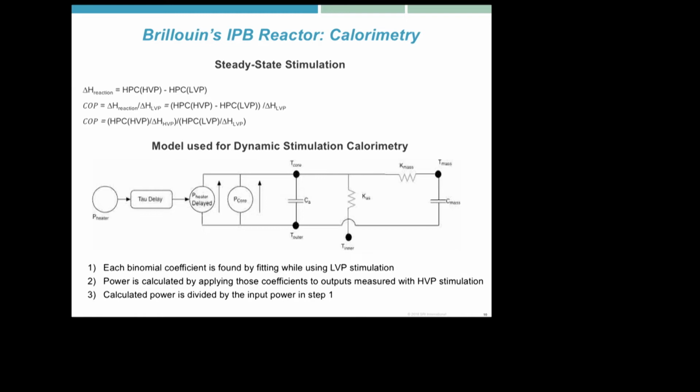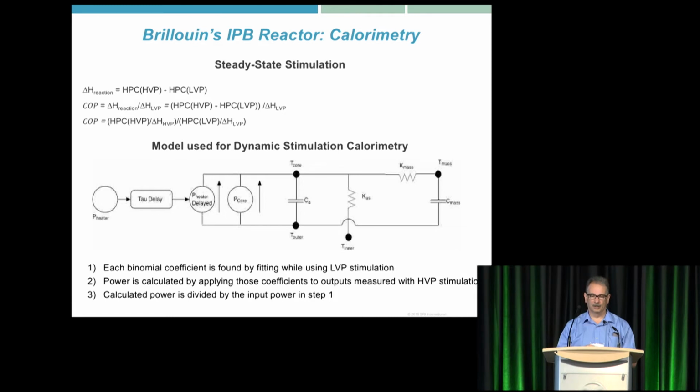Another method we use is what I call dynamic stimulation, and in this you're sending in essentially waves, half sine waves of a combination of both the heater and the stimulation power. They're changing all the time. There's nowhere near steady state. And you do that for 40 hours or up to 100 hours, depending on the design. And this gets you an idea of what the model is.